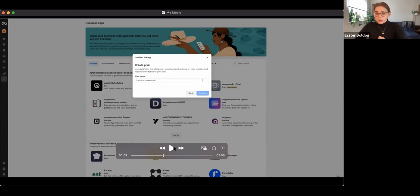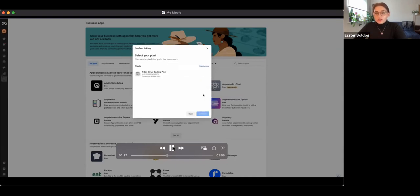This is completely up to you whether you'd like to put this in place, but this can be quite helpful if you'd like to understand how many people click on the Book Now button in your Facebook and Instagram business apps, and how many people then actually end up making a booking. So this can be quite helpful if you're looking to really understand how people engage with these tools. Again, if you've got multiple pixels, then the best recommendation here is to create a booking specific pixel so that you can ensure that you're tracking the right things here.